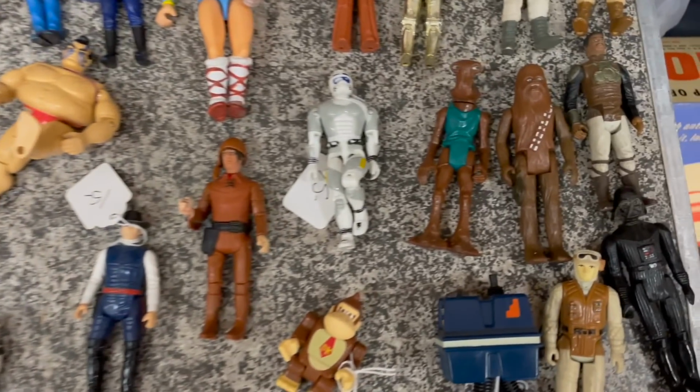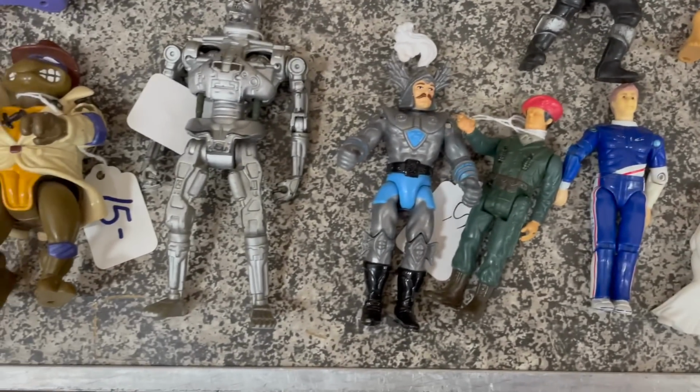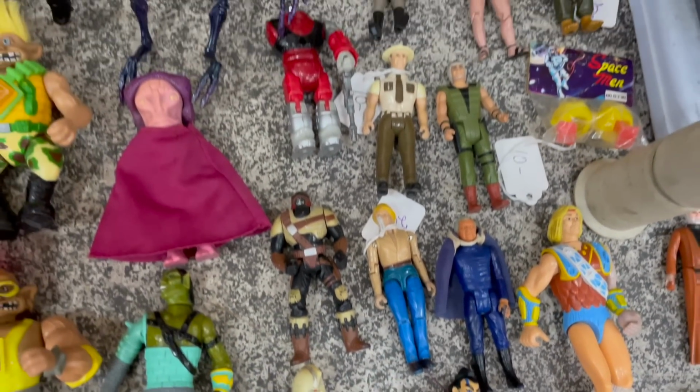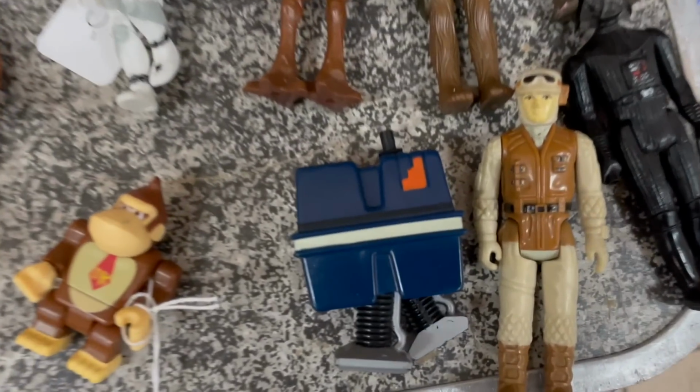Alright, we got some Star Wars here. That C-3PO looks good. And then the Gonk looks really good too. Might have to ask about the Gonk. The Strongheart, D&D, one of the Duke boys there, Battlestar Galactica. I'm gonna have to check out this Gonk.